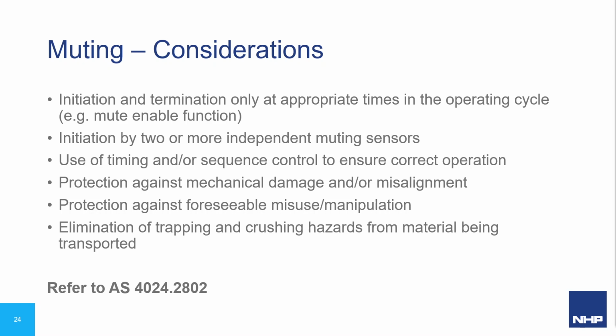Other things to consider before applying the muting function. Initiation and termination should only occur at appropriate times in the operating cycle, so muting cannot be enabled unless there is material that needs to pass through. It needs to be initiated by 2 or more independent muting sensors. One sensor is not enough and can easily be defeated. Use timing or sequential control, preferably both together, to ensure that muting sensors are detecting the correct material. This also helps prevent defeat, but also makes sure that the muting function is not left on unnecessarily.